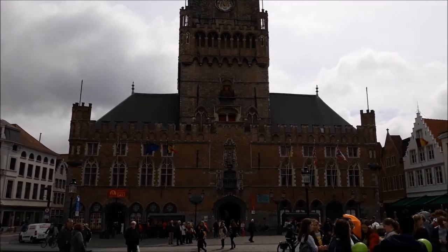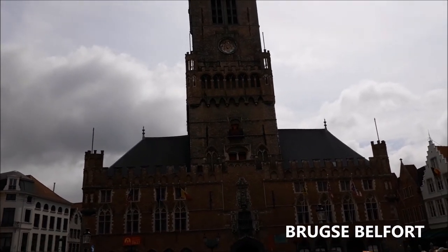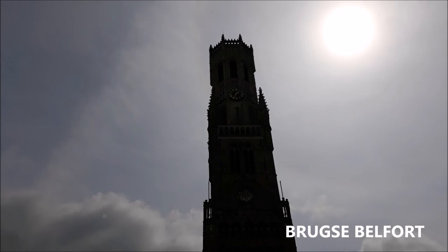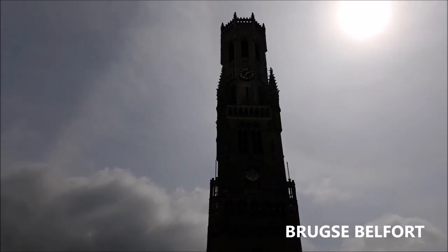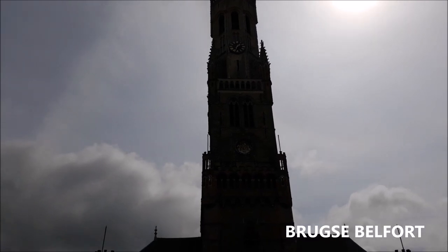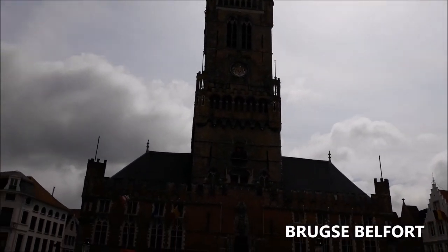Right in front of the Belfort Tower. It's so tall that I cannot even cover it all. I'll try to move the camera up so you can see how high it is. It actually has 366 steps to reach up. I'm going to do another video and then you'll see me climbing the steps.